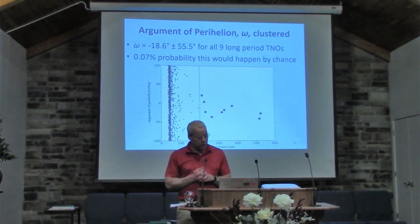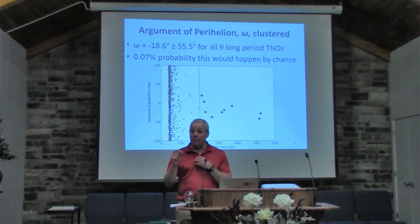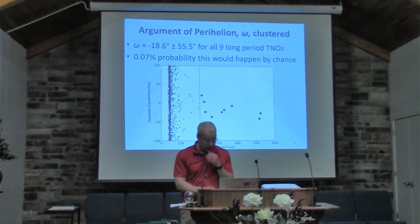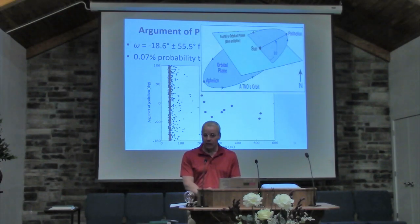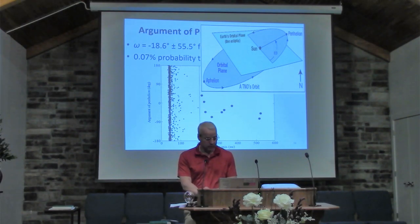Those large ones, the ones with the largest orbit, have an argument of perihelion of about negative 18.6 degrees plus or minus 55 degrees. The probability that that would happen by chance, that they'd be clustered that close together, is 0.07%. And as a quick summary, that's what argument of perihelion is, okay? And you guys were right when you said A. It means they're kind of close to the plane of the ecliptic.